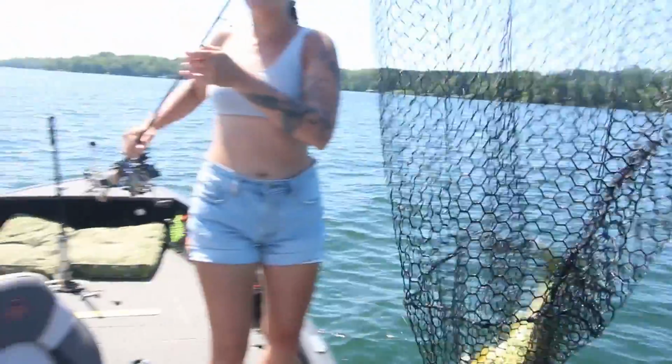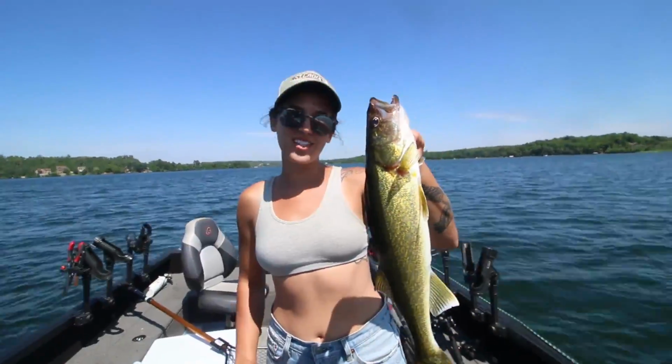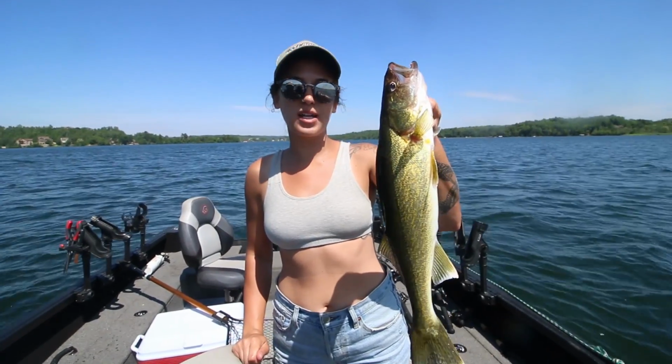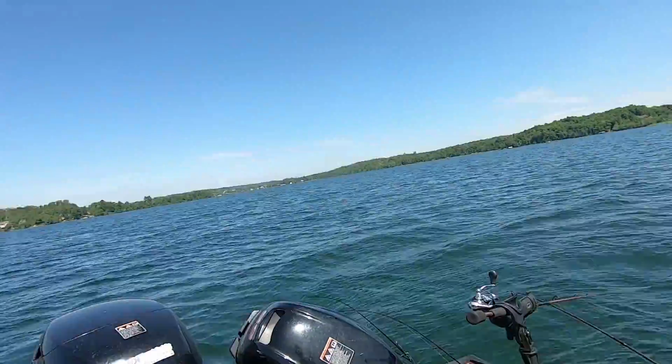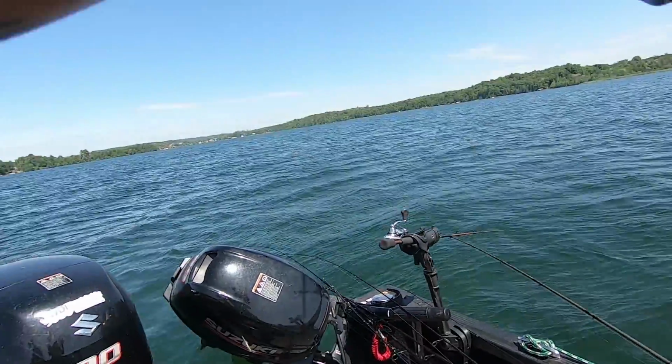Got him! Thank God. It's our fourth walleye of the day. Nice eater. Probably gonna keep it and add to our little fish fry. Got him? Yep, hooked up.